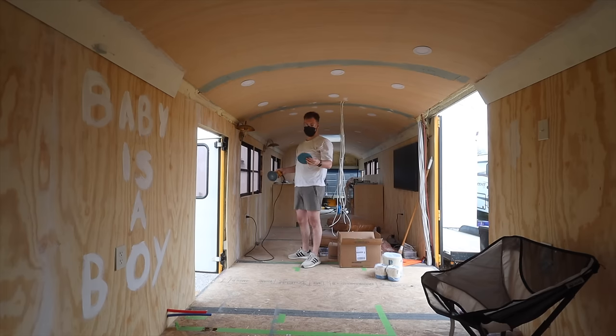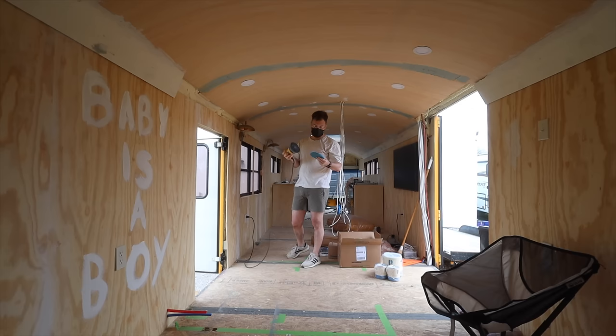That wasn't supposed to happen. This thing's not meant for this, and the hook and loop was working really well earlier today, but it's kind of wore itself down now, so I gotta put a lot of pressure on it.